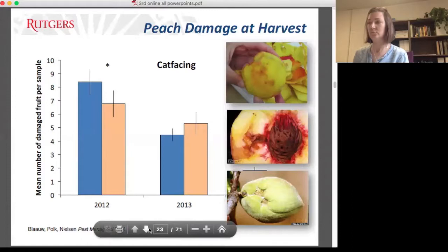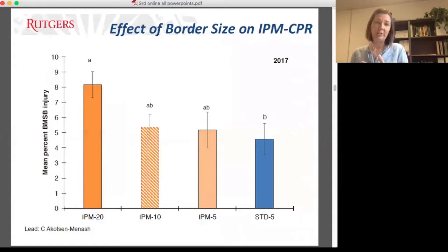So what we were trying to do is we've expanded this project to West Virginia and Virginia. We were not able to do this in 2016 because of a freeze. So we did this in 2017 in peach. In New Jersey, our growers wanted to see how big we could go, so we've done this at the 5-acre, 10-acre, and 20-acre level. What we're seeing so far is that it looks like 10 acres is about as big as we can go. But at 5 acres, we're only spraying 25% of the orchard, so we're presuming that this will decrease at 10 acres as well. So this is looking very promising. Next slide.